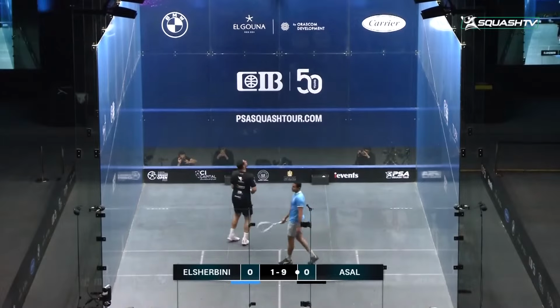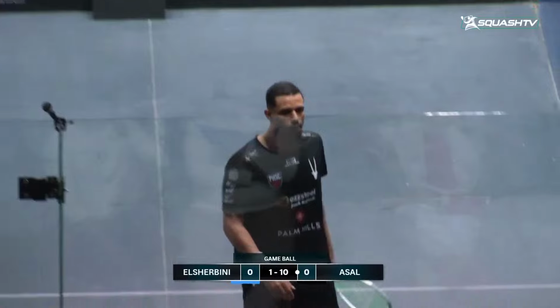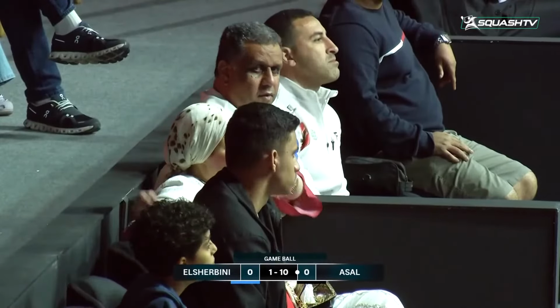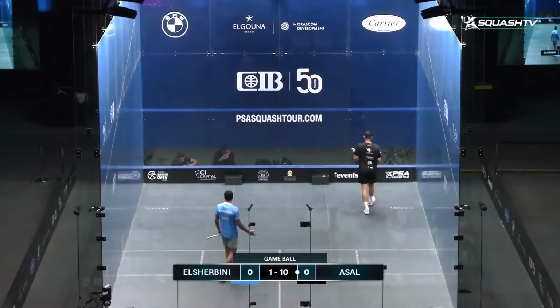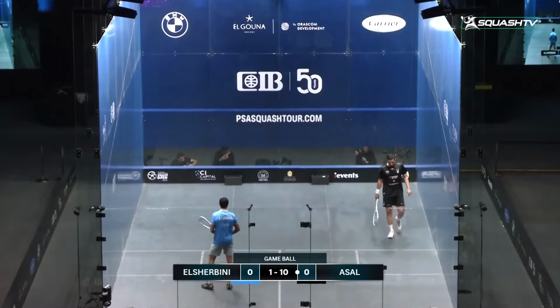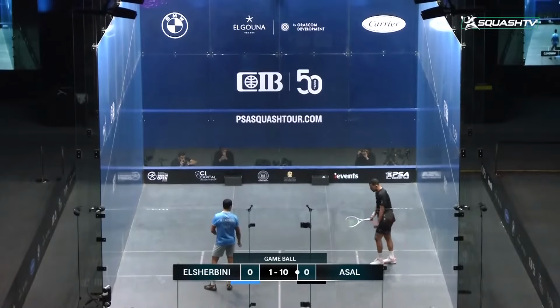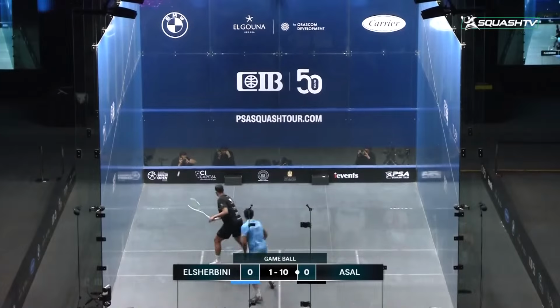10-1, game ball. Well, they're all right to be looking quite perky at 10-1 in the first. No stresses, no worries in this first round encounter. The younger brother was given the wild card, Marwan. He lost out 3-1.